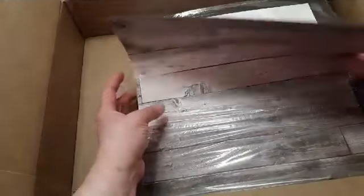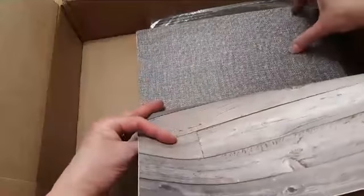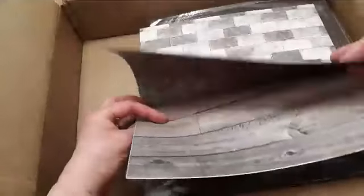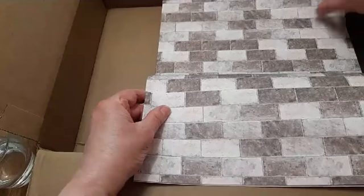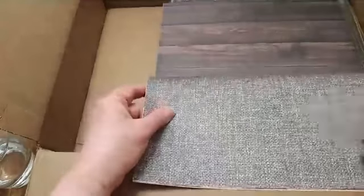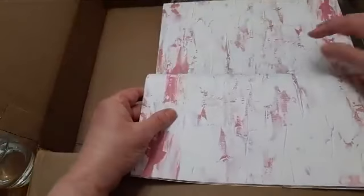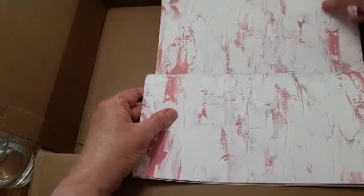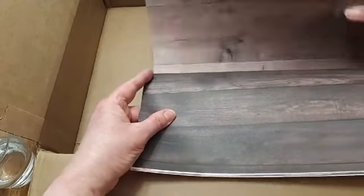So there's that wood grain, this tile, okay, this tweed kind of looking paper, this tile pattern, this wood, darker wood. This looks like a plaster or an embossing paste almost. Another more rustic wood looking.